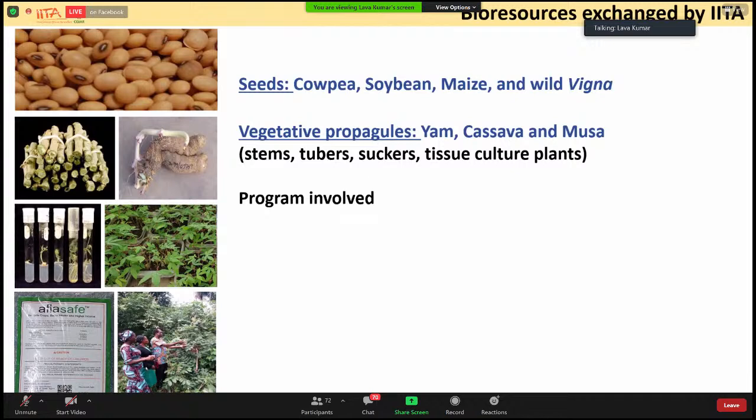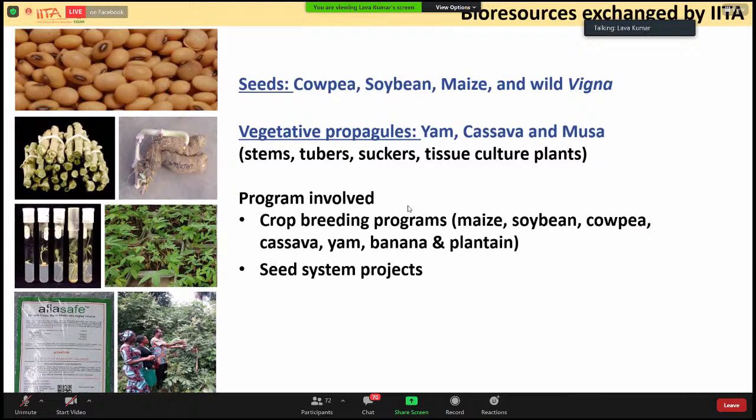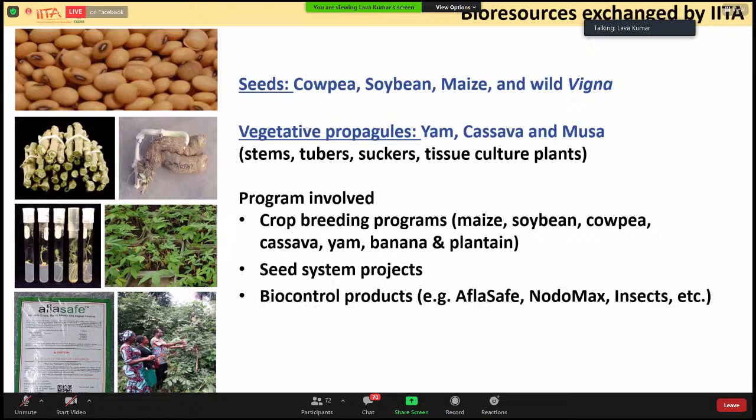There are a number of programs involved in bioresource exchange. It is not only just GenBank. IITA has a very vibrant crop breeding program, and they exchange all the mandate crops that I have mentioned. Then there are seed system projects which operate in multiple countries, and they also move material between the countries. And the biocontrol projects. In addition to germplasm, there are other types of biological products distributed by IITA. That includes Aflasafe, Nodomax, which is a rhizobia inoculant for legumes, and insects used for biocontrol as predators.